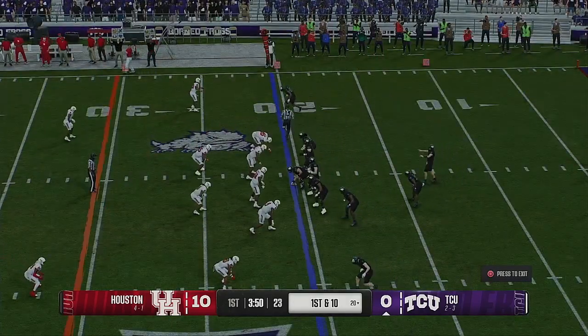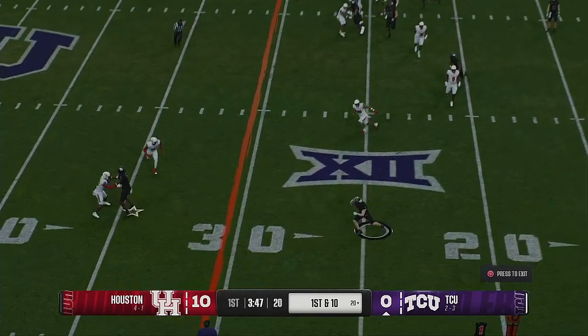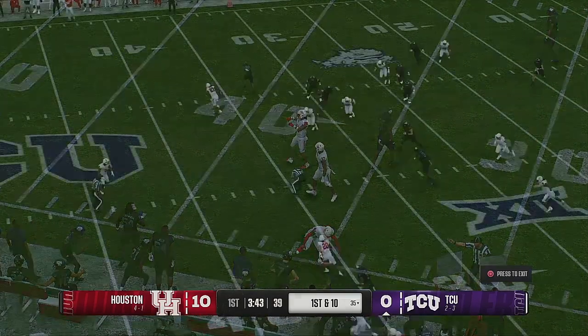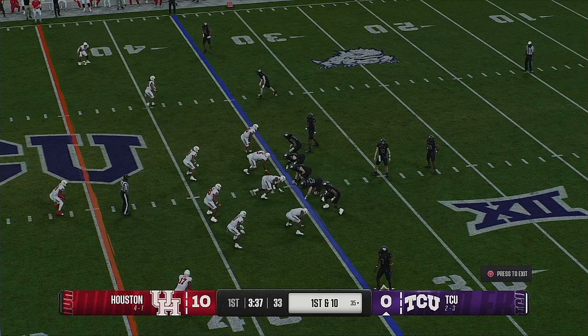And the returner could find no daylight. He goes down. Pulled and fired, complete. There to make the tackle, but the big throw is good enough to give them a first down. And the Horned Frogs want to pick up the tempo.